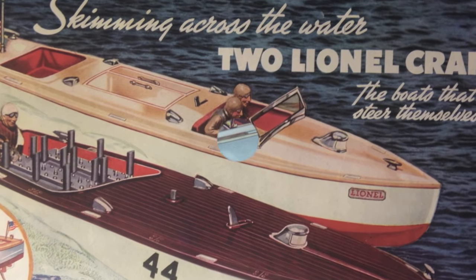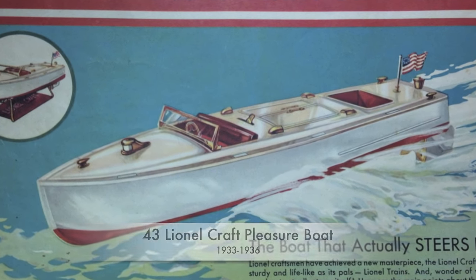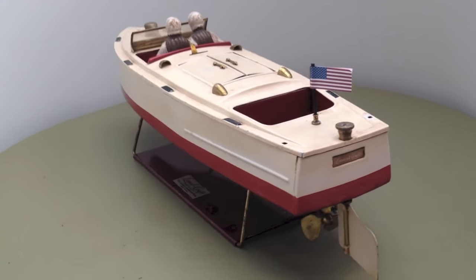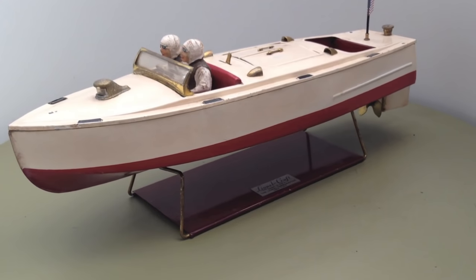The 43 leisure boat was the third non-train-related item built by Lionel, after the racing cars, introduced in 1912, and the kitchen stove for girls in 1930. It was powered by a wind-up motor.